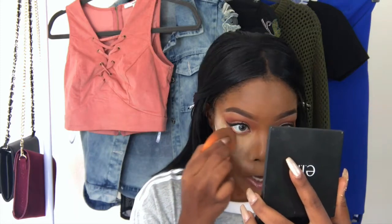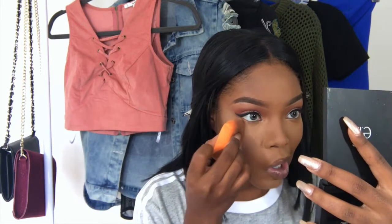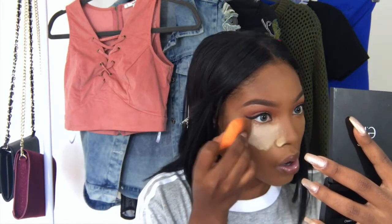This is going to be layer number 1. And I'm going to start in the same place that I did before and do an even layer all over.